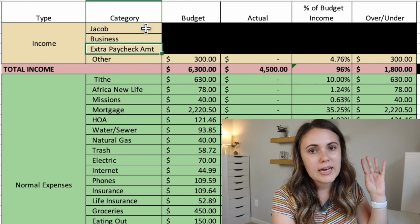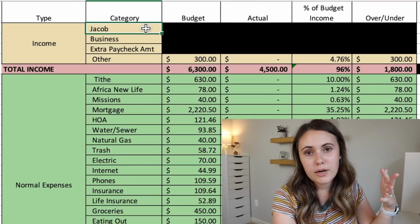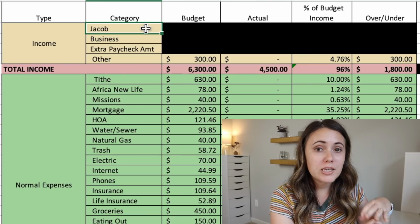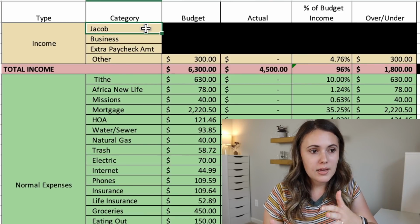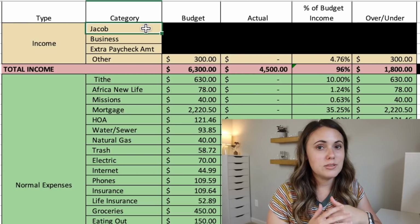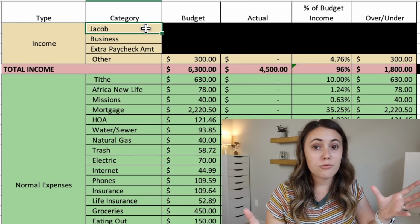So if you're new around here, my husband Jacob works in marketing and he works fully remote for his job. He started this job in June, and at his previous job, he was paid twice a month. And now at his new job, he's paid every other week, which means that 10 months of the year, he gets 2 paychecks a month, and then 2 months of the year, he gets 3 paychecks.